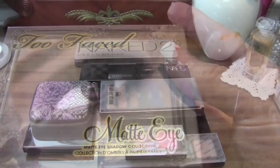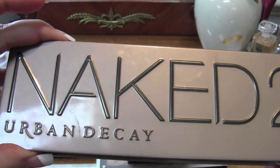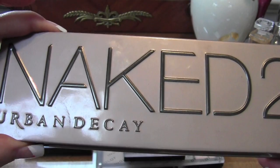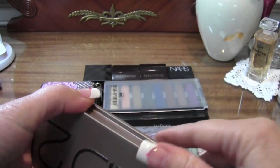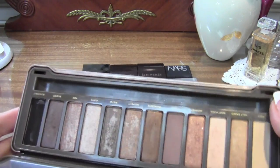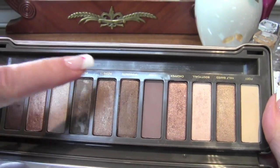Of course, I have to show you guys one of my most favorite colors that's in the Naked 2 palette. I'm sure you guys are tired of seeing Naked 1 and Naked 2 palette, and I'm assuming that by this point they're probably coming out with a Naked 3, just by the time that it took for them between the two. But one of my all-time favorites is this color.